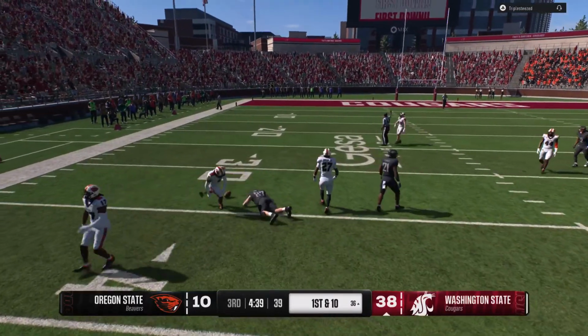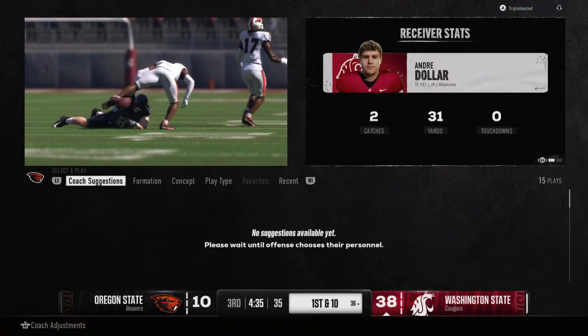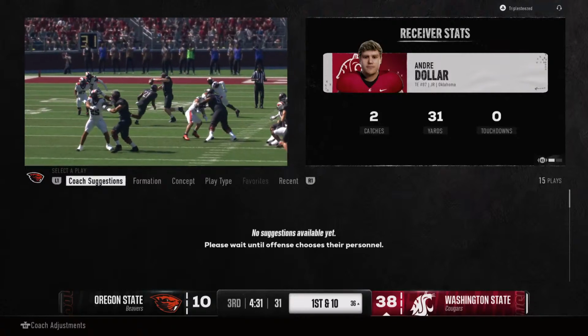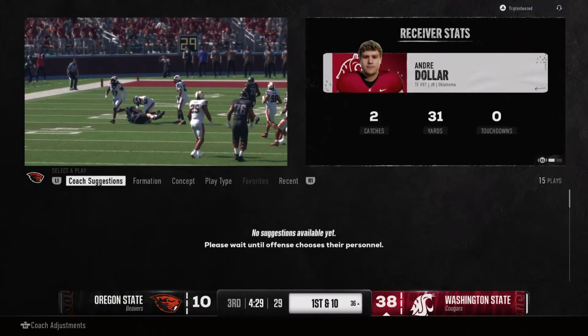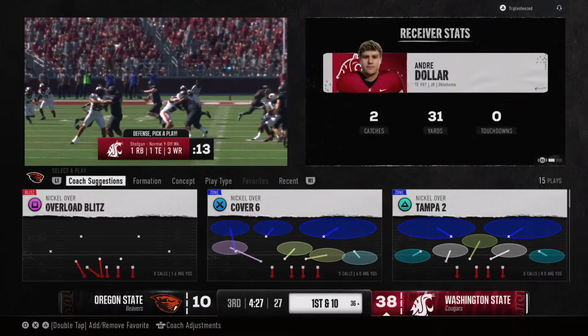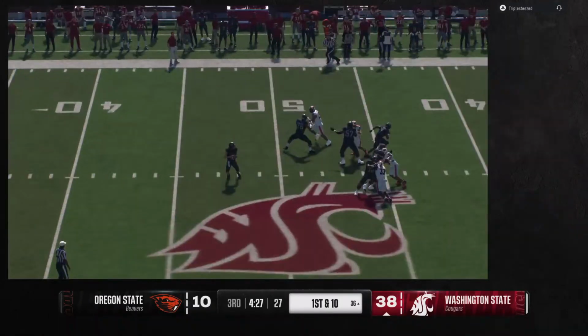Gets it out quickly. Putting together a real scoring threat here as they pick up the first down at the 36. And had they not picked up that first down, it would have been decision time for the head coach, right? You're kind of in no man's land. Are you trying a long field goal? Are you going for it on fourth down? But because of the execution there and the nice throw, let's keep this drive going.